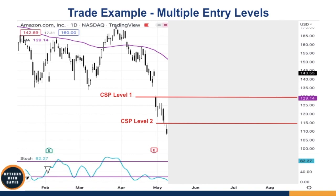As the market drops even lower, we now sell our third cash secured put level, right? So level 3. So we split our allocation for this stock into 3 levels. After these 3 levels, we do not enter anymore. If the market subsequently goes all the way down, we'll be holding on to the stock until it finally recovers, right?